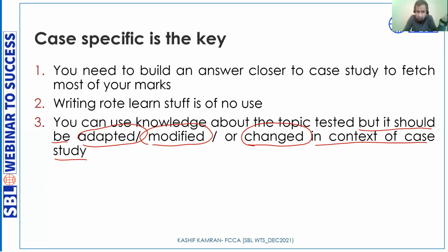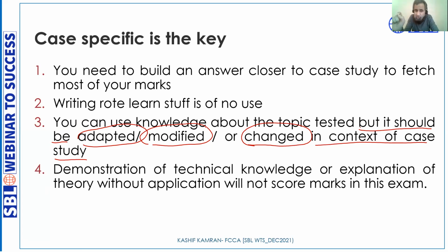Okay, great. Thank you. Now, next, demonstration of technical knowledge or explanation of the theory without application will score nothing. If you're just demonstrating your knowledge about integrated reporting, or about NSOF metrics, or about Porter Diamond, but you're not linking the Porter Diamond or the NSOF metrics or the Menlo metrics with the case study, and you're rather just telling generally about the Menlo metrics, that is of no use.